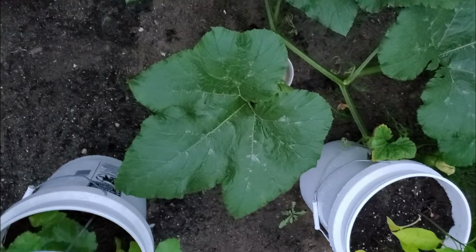I have waited for the plants to do their thing, and one evening while watering the plants, I noticed tiny white spots on the leaves. This was an early warning sign of one of the most common fungal diseases in pumpkins, powdery mildew. This is not a fatal disease, especially in established plants like the ones in my garden.